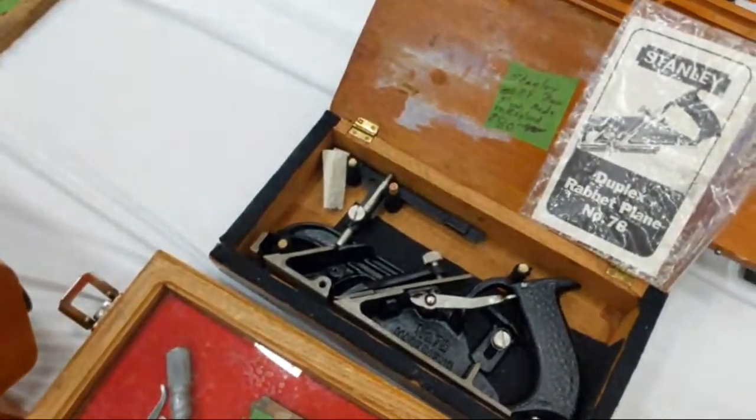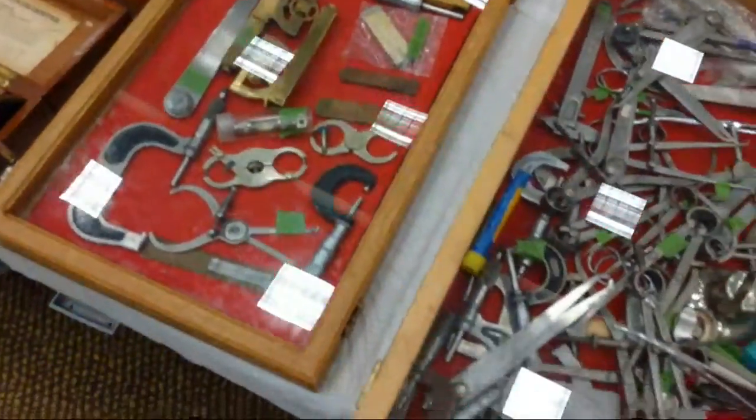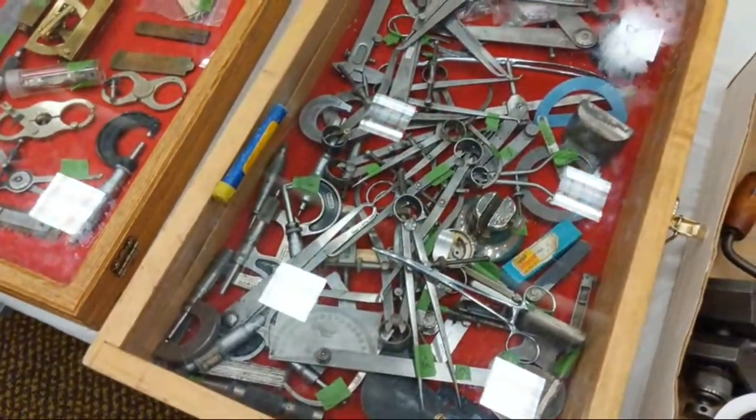Someone made their own box to store all the parts for their 78. For measuring grain. Oh, yeah.